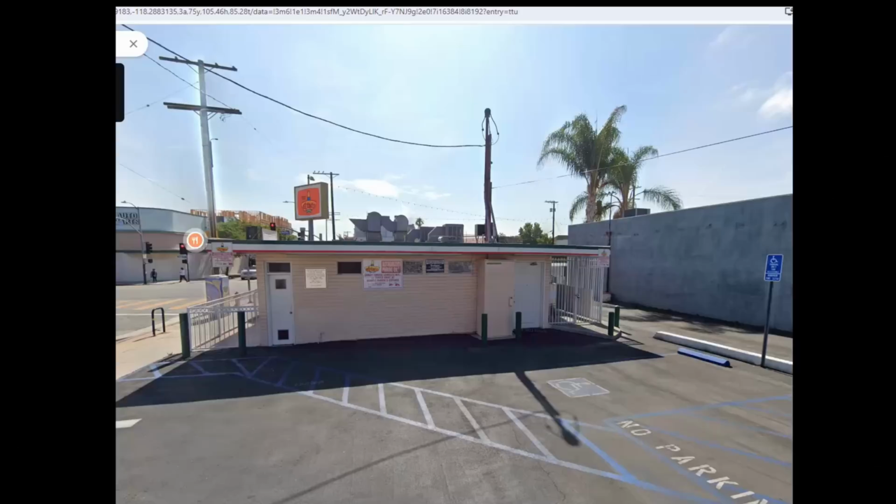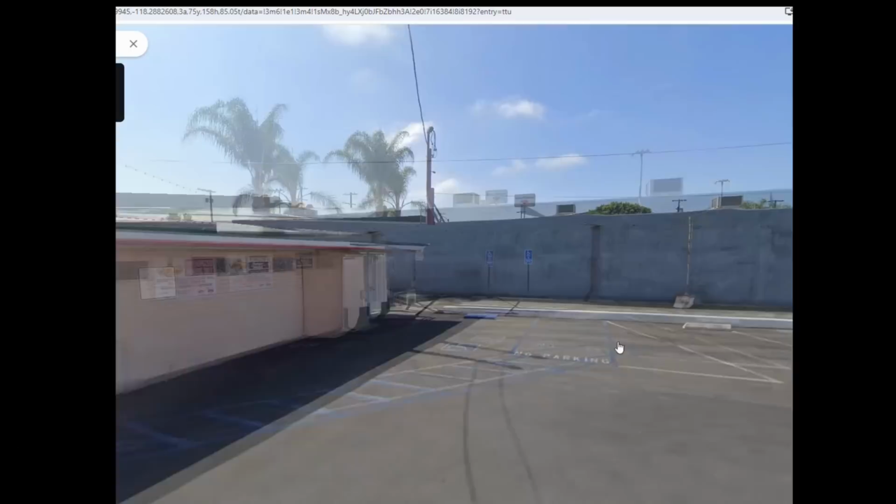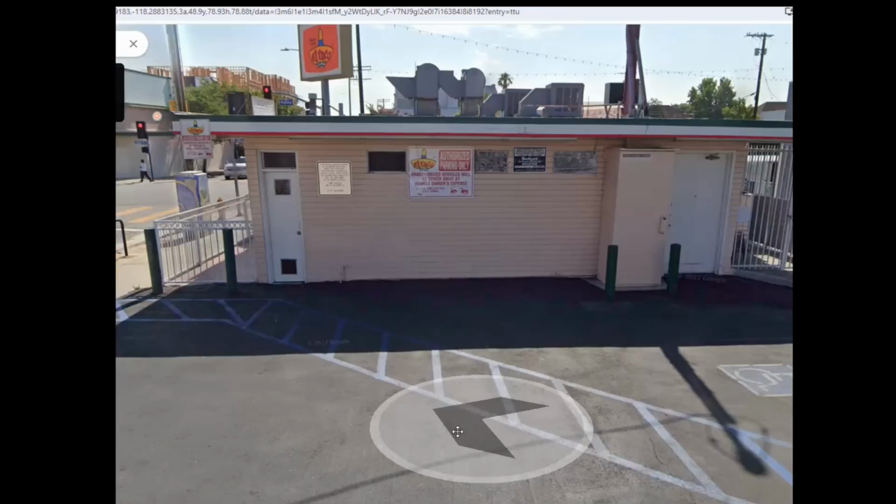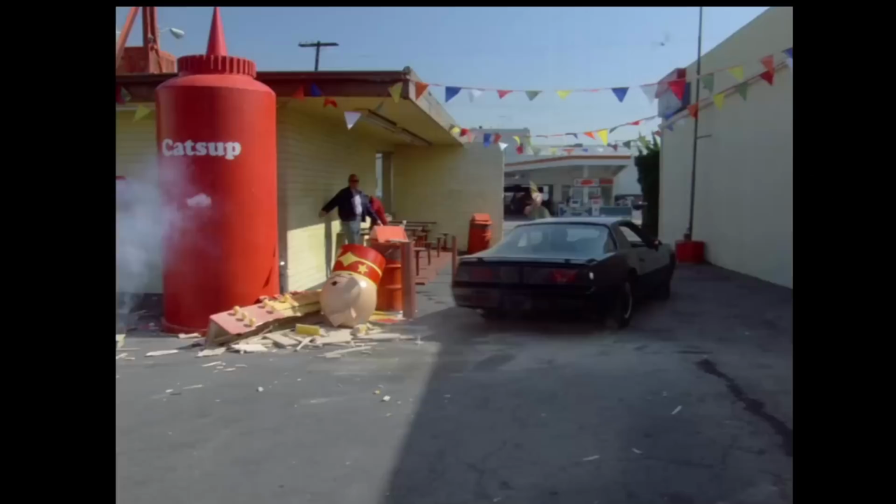Yeah, so, whoops, hang on. There we go. So there's that door, there's that window, there's that second window. So right here is where the giant mustard bottle and the menu was located, right here. So then car crashes through, giant ketchup, and then comes through here and goes back out onto the street.